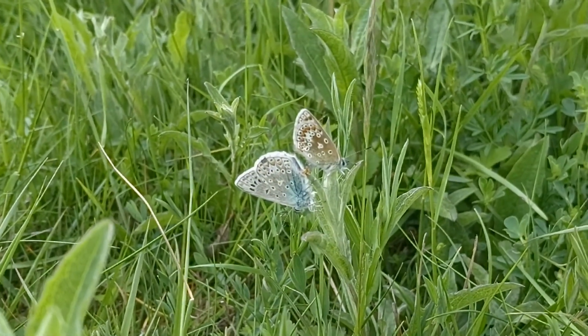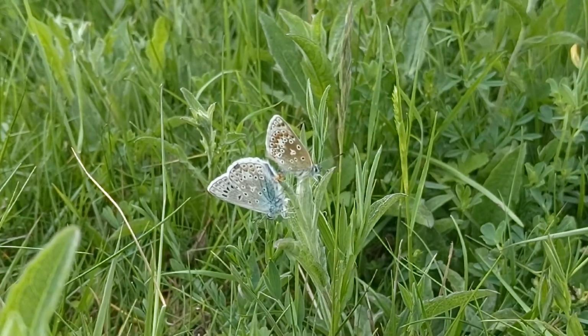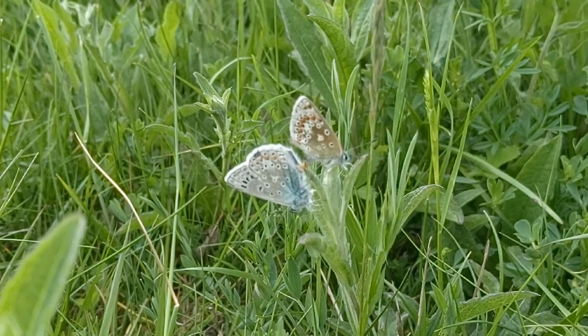It's a pair of mating common blue butterflies. The male is the blue and the female is the brown. Beautiful things, and plenty of them on this reserve. Always good to see.